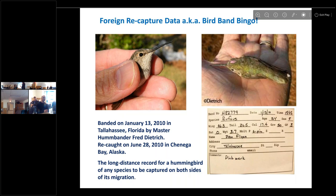And I recaught her on June 28th in Chinita Bay, which means she was probably born in Chinita Bay. And she went all the way down to Tallahassee to spend her winter. This was the long distance record for any hummingbird species to be caught on either end of its migration. This record still stands today.